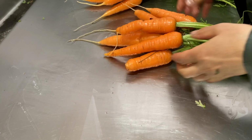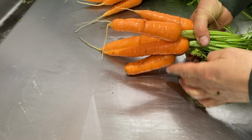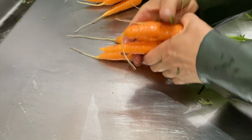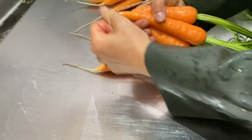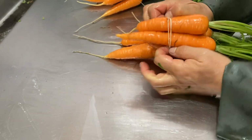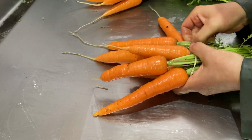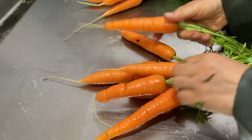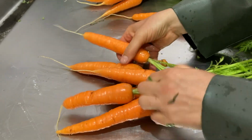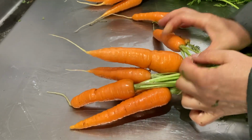Last week I talked about how I really need twist ties just to wrap around and twist these together, because what I have right now are rubber bands and it's hard to get the carrots in here. And so what I've started doing is, without trying to break the tops off, tuck these one at a time into the rubber band.